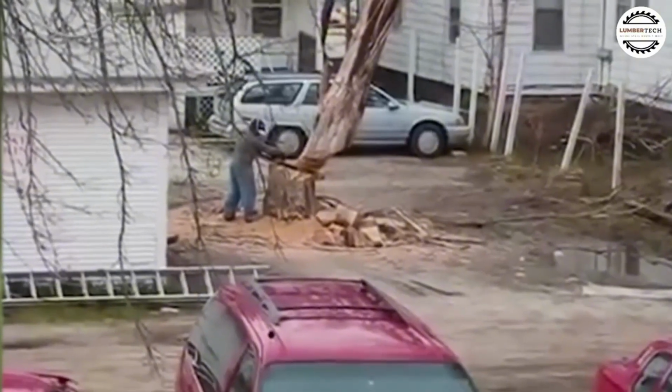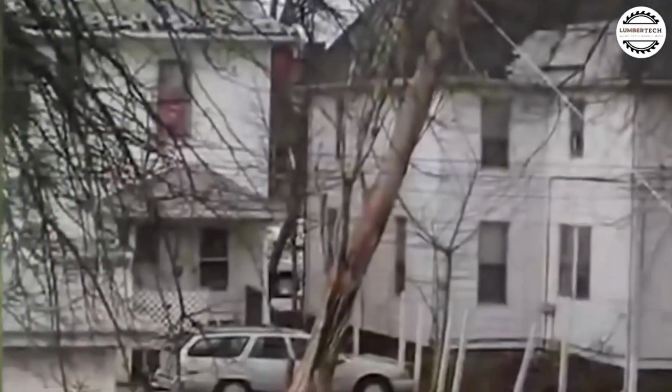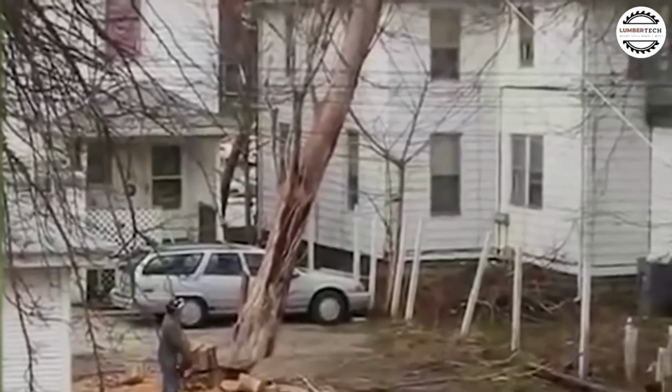A man cuts down a tree dangerously close to a house, expecting it to fall cleanly. But instead, it gets caught in the branches of nearby trees, creating an unstable and unpredictable hazard. One wrong move, and it could come crashing down in any direction. A risky situation that could have ended much worse.